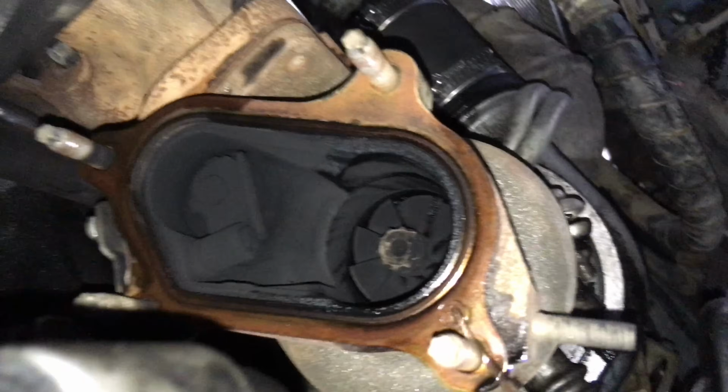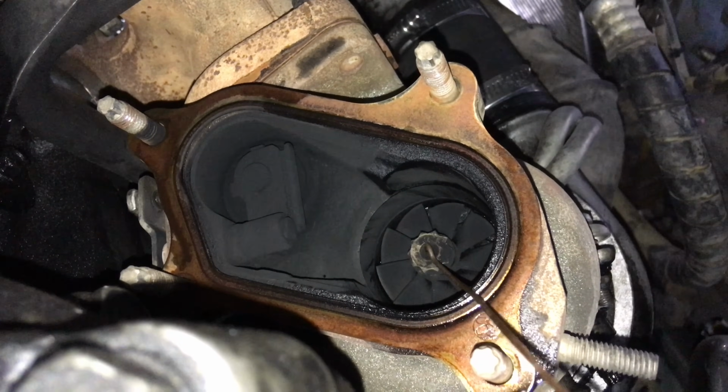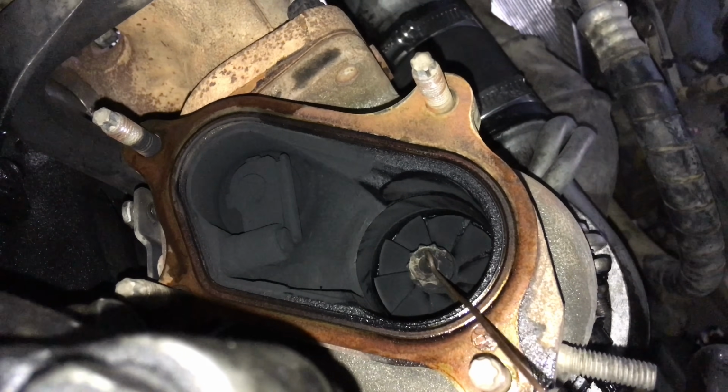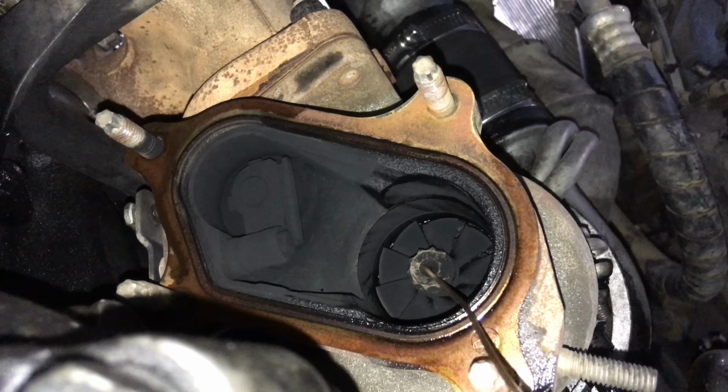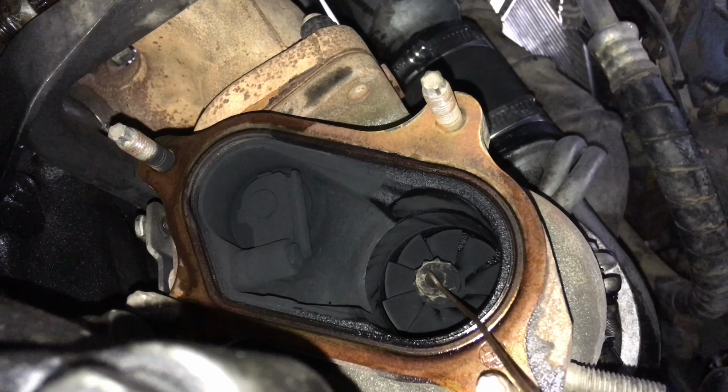Can we get a rod or something in there? Oh, look at that. That is awesome. I think we need to put this on the start of the video. That is sick. Look at that.